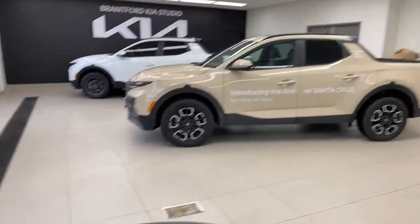So I want to make sure that there's good Canadian information out there, and also let you Americans know what you're missing, and let the rest of the world, who doesn't get this vehicle right now, know what they're missing as well. So we're going to try to do a full in-depth explanation of what's going on with these vehicles. And to start, let's start with pricing.